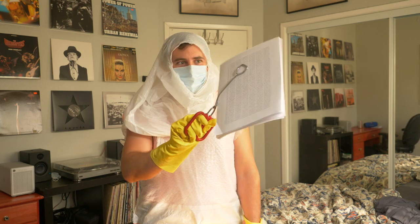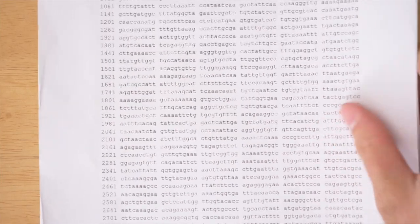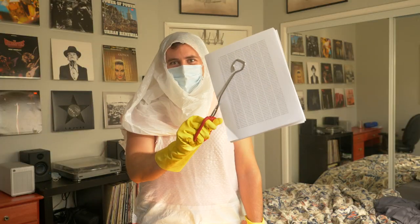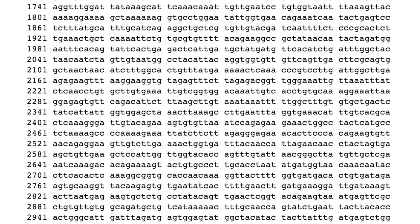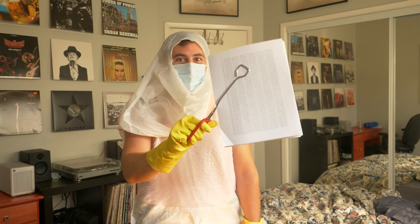This is COVID-19. Kinda. This is the full DNA sequence of COVID-19. 11 pages, single spaced. I downloaded it from the NIH website. Everything you need to make COVID-19 is in this code. This is the literal instruction set on how to make the virus. Somewhere inside this mess of letters is the information we need to make a COVID vaccine.